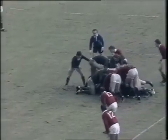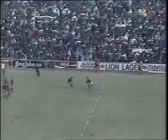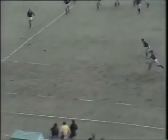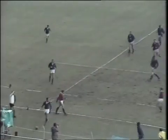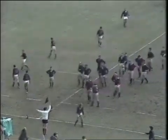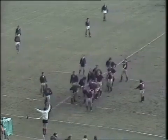Serfontein feeding that scrum. Serfontein waits to Buerta. That's straight down the field. Clive Woodward. It'll be interesting to see if he can take that. Beautifully taken by Woodward. Andy Irvin coming up in support. Bruce Hay there. And unable to take advantage of that ball. Casey Pienaar, good positional play. But the Lions forwards firmly in control now.